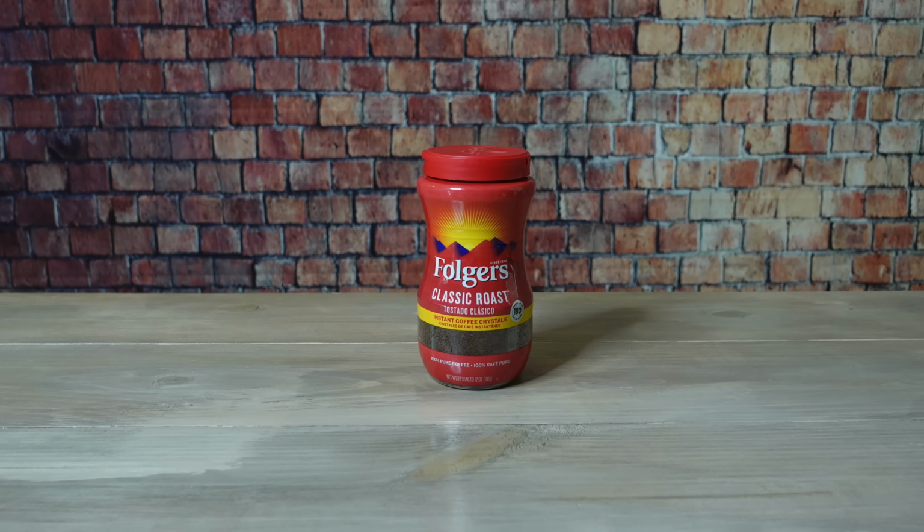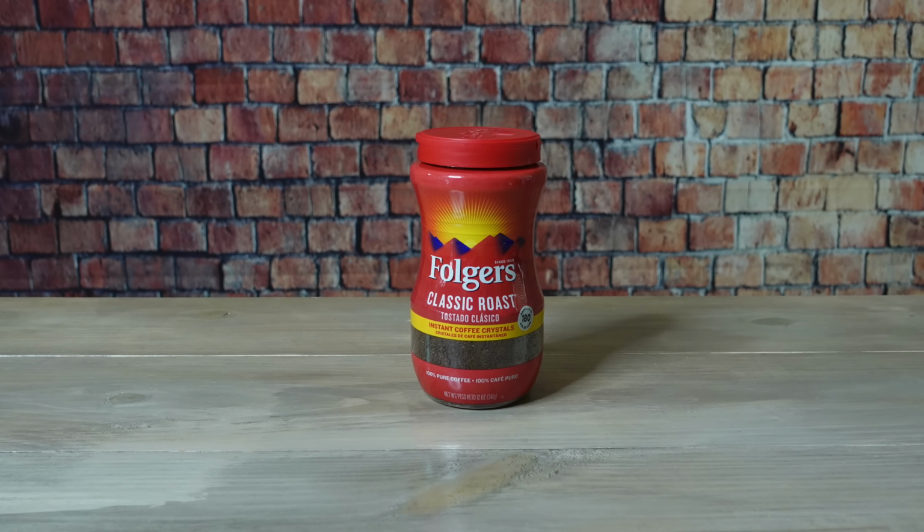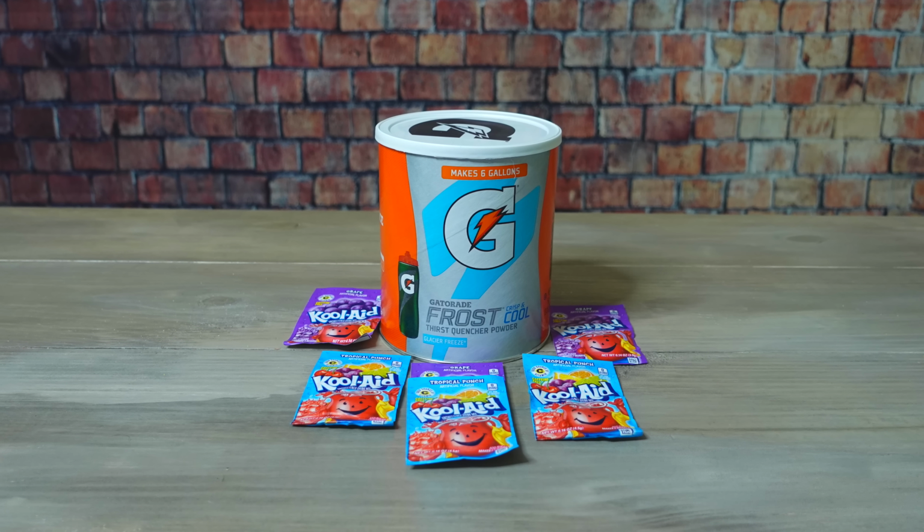Things like instant coffee are excellent for boosting morale and can be good barter items as well. You can store it in Mylar bags with oxygen absorbers for 20 years or more, and while it may not be as good as fresh coffee, it's going to be a lot better than nothing, especially if you've gone without it for a while. It's also a good idea to store drink mixes.